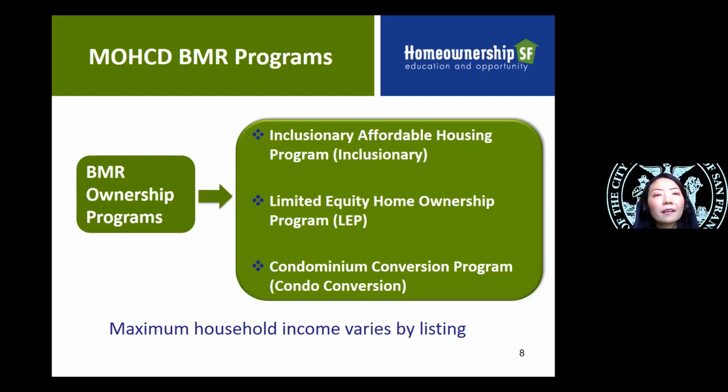The third program is the condo conversion program, started in 1979 and later suspended in 1988. At this time, the building owners converting their properties from apartments to condos were required by the city to set aside certain condos as BMR. Those units are governed by the San Francisco Subdivision Code. They are located in buildings citywide. We have about 400 units in this program, and they are only available through resales. Each BMR program has different governing documents, but qualification requirements for buyers are exactly the same. Next slide, please.